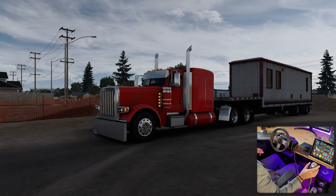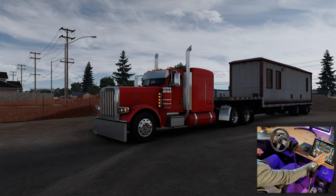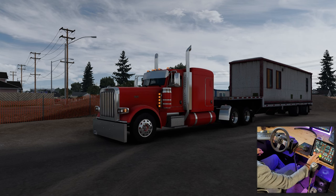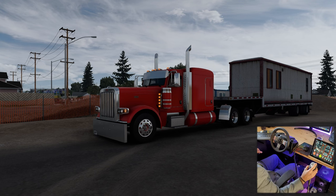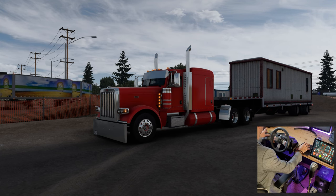All right, now we're hooking up. I really need to change the steering wheel, because obviously the stock one is not the best one, and we'll customize it just a bit. So guys, what do you think about that? Let me know in the comment section.